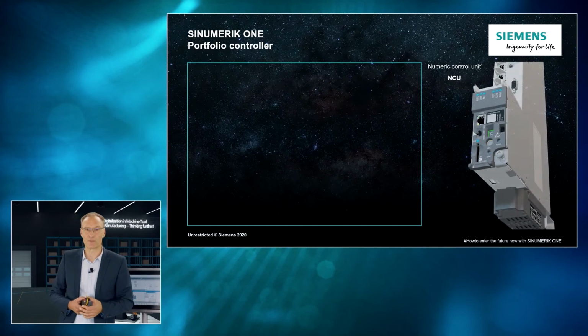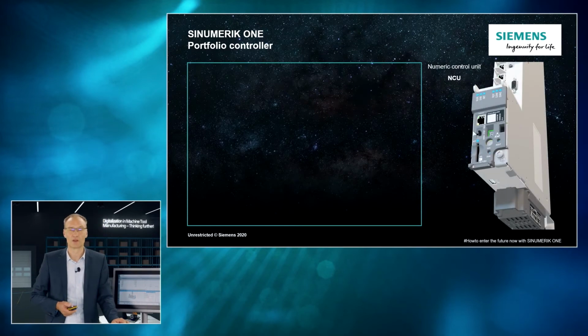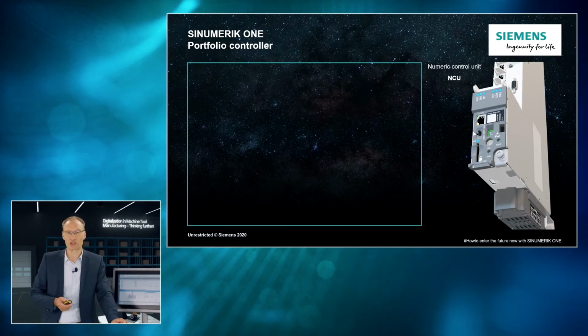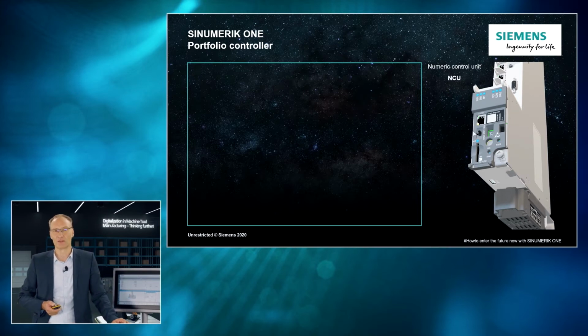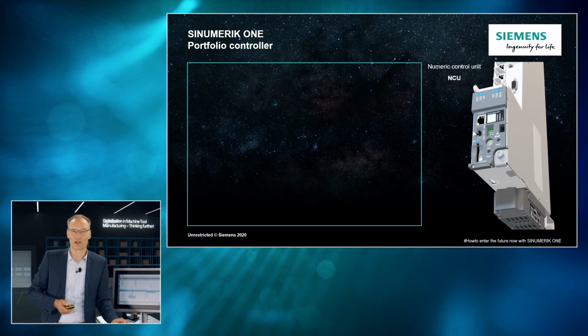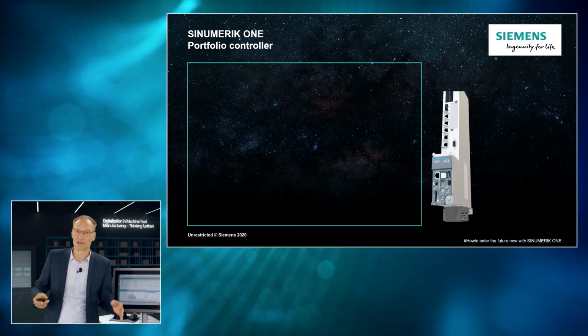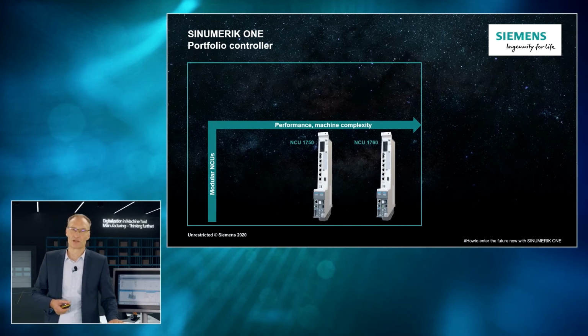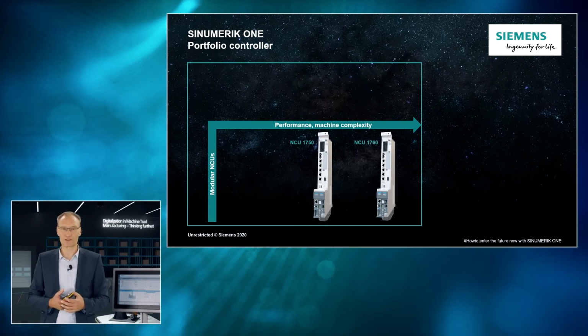I will show you the entire portfolio of SINUMERIK ONE below. Now I would like to introduce you to the entire portfolio of SINUMERIK ONE. In the large view, you can see the new SINUMERIK ONE NCU, which is again offered in the proven drive format for controller cabinet installation. In sizes NCU 7060 and 7050, you get two modular variants for the best possible scaling according to performance and machine complexity.